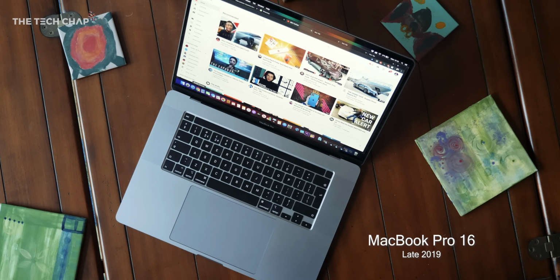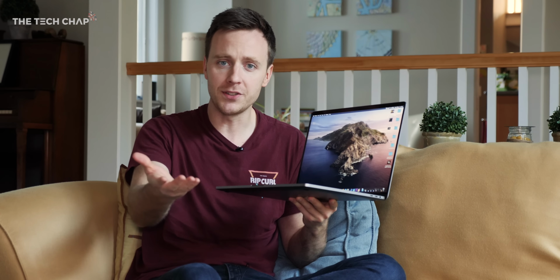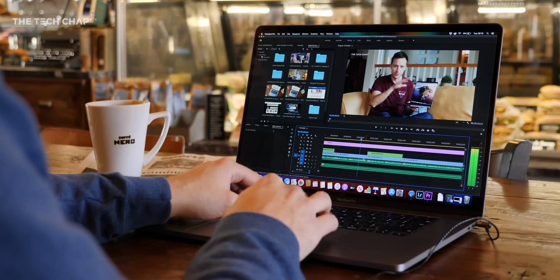Hey guys, I'm Tom the Tech Chap, and this is the new MacBook Pro 16. Now you've probably already seen a few reviews of this. I even did a quick first impressions video myself, but I've been using this for the past few weeks as my main day-to-day work laptop. I've switched to it, but I want to be totally upfront and say that for the past few years or so, I've mainly been a Windows laptop user.